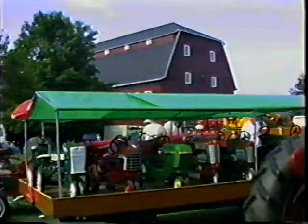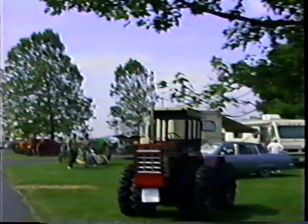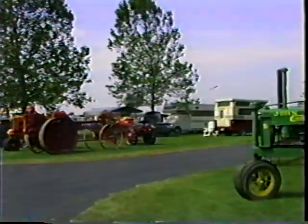Look at the miniatures here. Look at that. Look at these guys. Look at this man. Boy, this is helpful. Oh, we got some vendors here. Maybe how to set up a place. So watch this. They probably charge you more than you think.